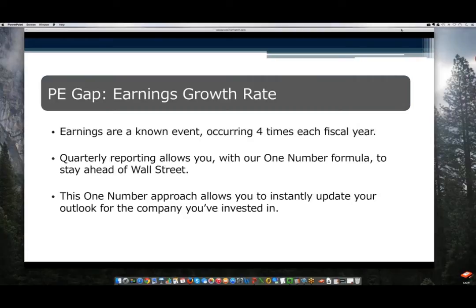And we all know that earnings are a known event, so they occur 4 times a year, and that quarterly reporting, when you learn this little formula, what this allows you to do is to actually stay ahead of Wall Street, because you don't have to run this number one time. You can actually run this number on an ongoing basis, this little formula, to always know whether the company is still priced at a discount to future value. Has this little gap that we're talking about closed? Has it narrowed? Has it widened? So what this will allow you to do is to keep literally a running basket of stocks that you can choose from to trade in and out of on multiple time frames, whether it's short-term, medium-term, or long-term.